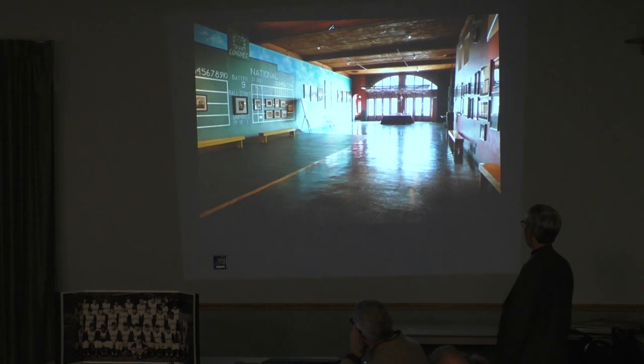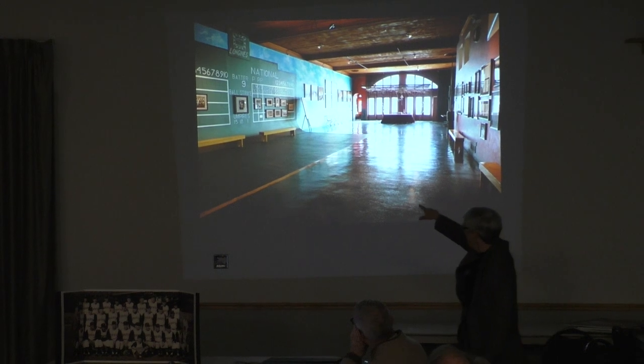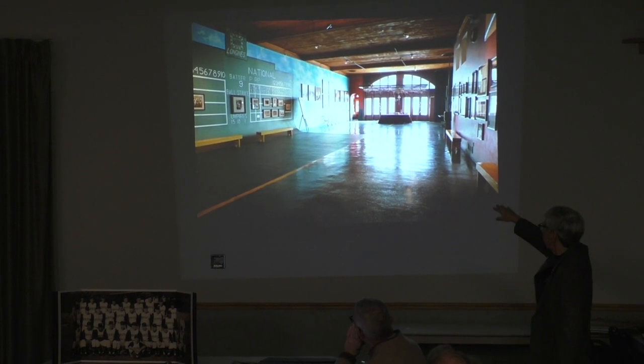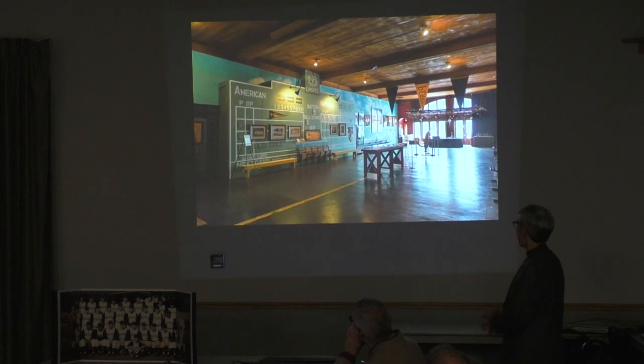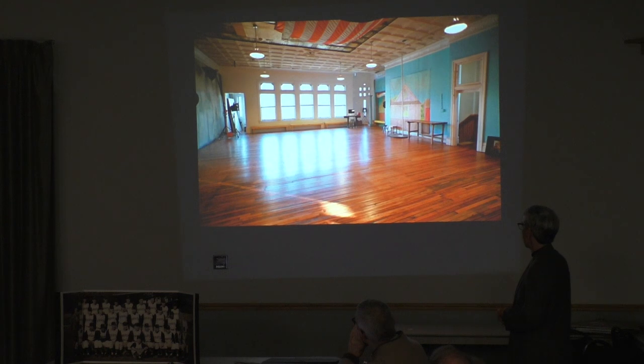Here, starting the conversion process, started cleaning it out. You notice on the wall over there is an exact mock-up of Game 7, 1960 World Series, Forbes Field. A better look at that. This is a refinished upstairs. Remarkable work. I can't imagine the man hours and time and energy Dwayne did to converting this museum.